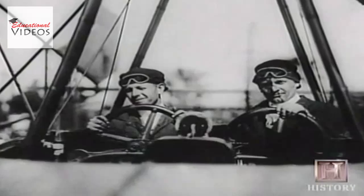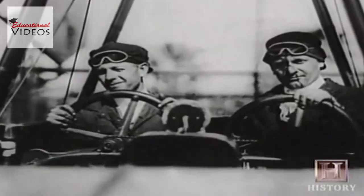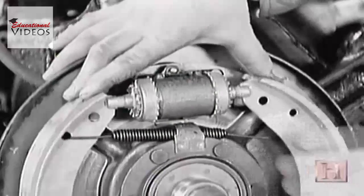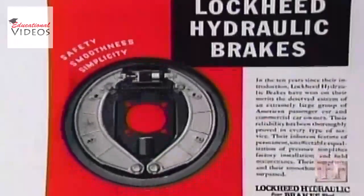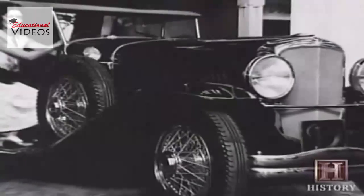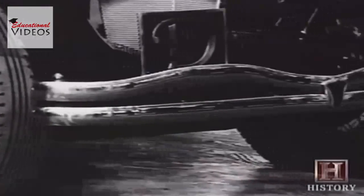Of course, as the weight of the vehicles increased and their speed increased, we had to come up with more effective ways to stop these machines. In 1918, aviation pioneer Malcolm Lockheed began to develop a hydraulic brake system for automobiles. Using petroleum oil as a lubricant, Lockheed designed a hydraulic system that transmitted fluid pressure against the brake drum, allowing for smoother, improved braking ability. In 1920, Lockheed sold his brake patent to Vincent Bendix, founder of the Bendix Corporation. A year later, the Duesenberg became the first passenger car to come equipped with a four-wheel hydraulic brake system.